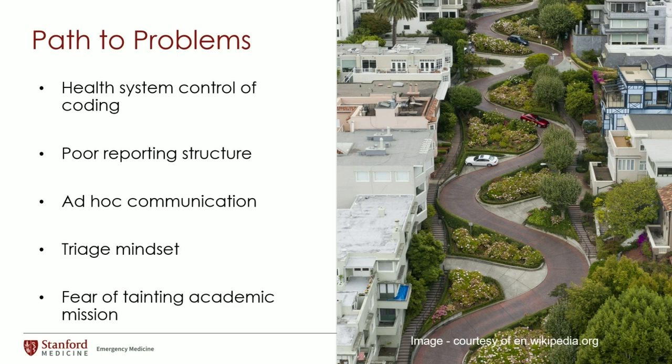And it turned out they didn't have any real emergency medicine expertise, and it is a pretty unique field, without consulting us, right before the pandemic started. The reporting structure also was very difficult, right?